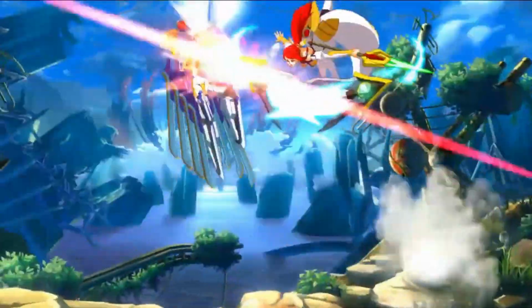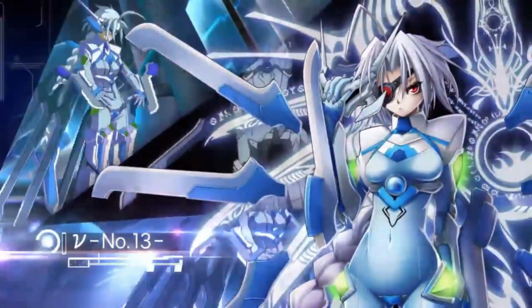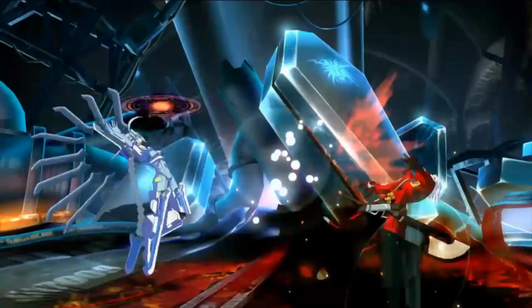Blazblue, a bit of a classic kind of fighting game, if you like. And this limited edition comes with the game, and it comes with a nice, let's get it out, a nice art book as well. I'm not going to go through every page here because I don't want to risk wrecking it, but it's a nice little art book in there, and it's nice to be able to get a limited edition like this for so cheap as well.